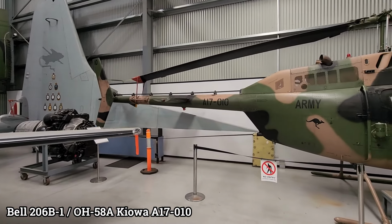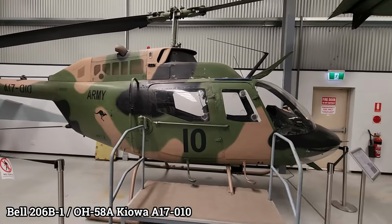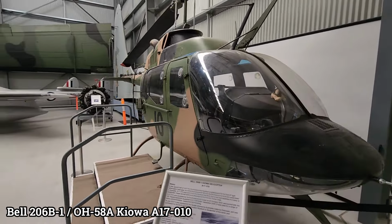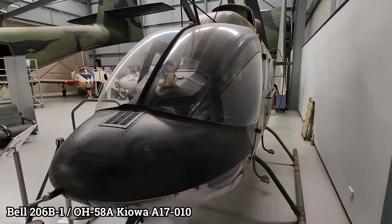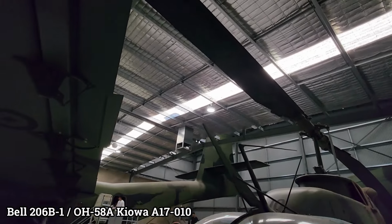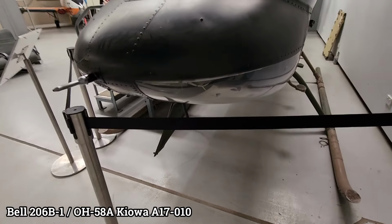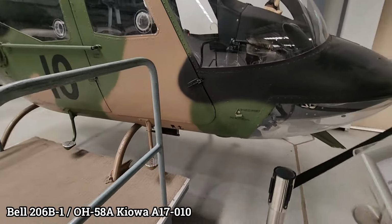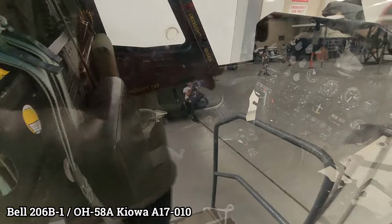The Bell OH-58 Kiowa was introduced as a light observation helicopter for the US Army in 1968, with 2,200 units produced. In 1971, the Australian Army leased 8 Kiowas for Vietnam and later ordered 56, with most built by CAC in Melbourne. The Kiowa served in reconnaissance and training roles until its replacement by the Tiger ARH in 2007, retiring in 2019. This example, A17010, one of the first 12, was retired in 2005.